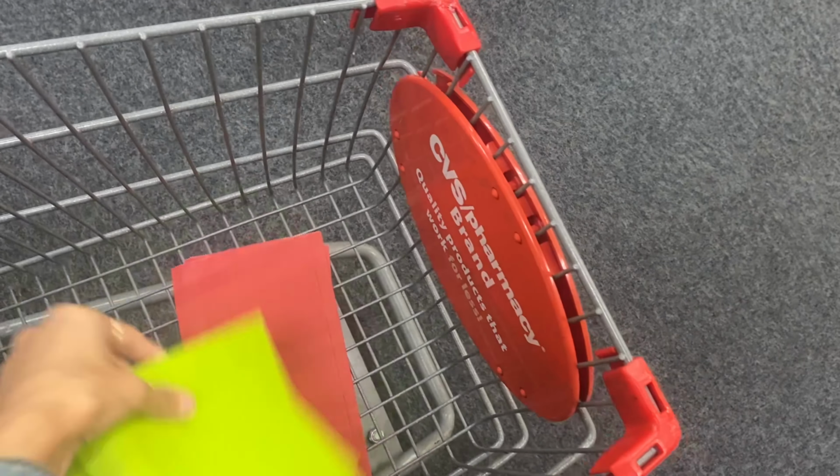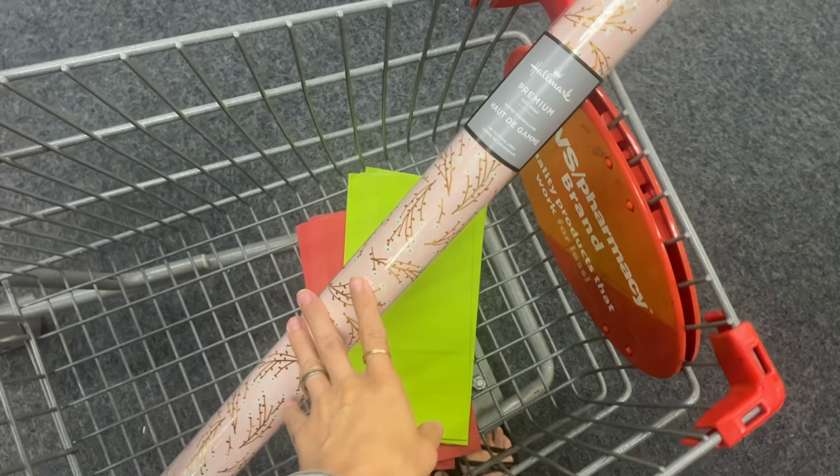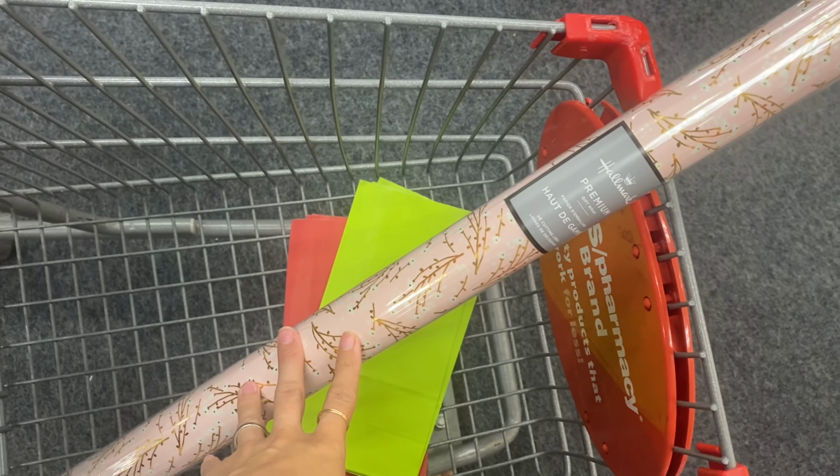Now the reason I'm doing this is because I have 2 Hallmark CRTs for $4 off of 8 items. So that's gonna take $8 off my total. So for all of this, it's gonna cost me just 42 cents.